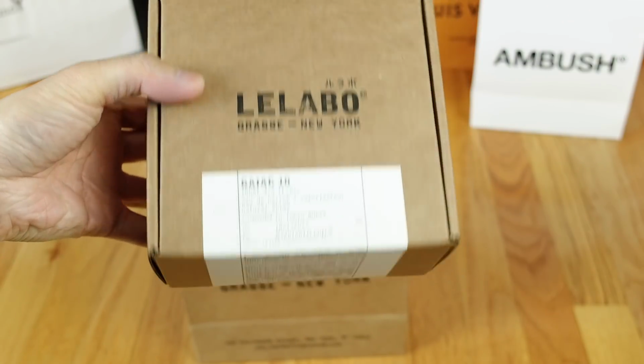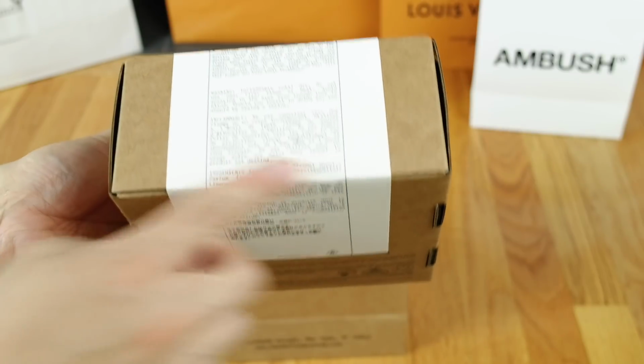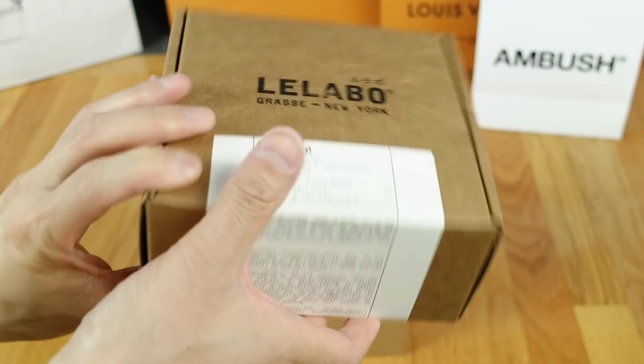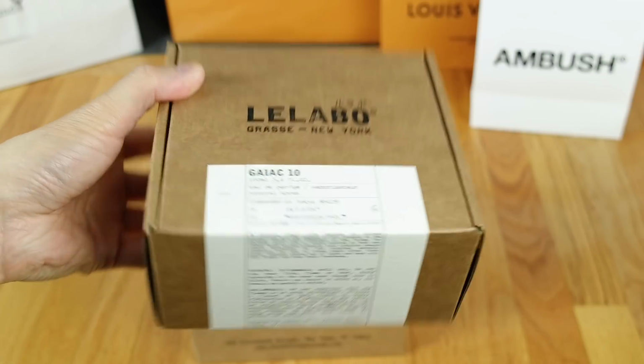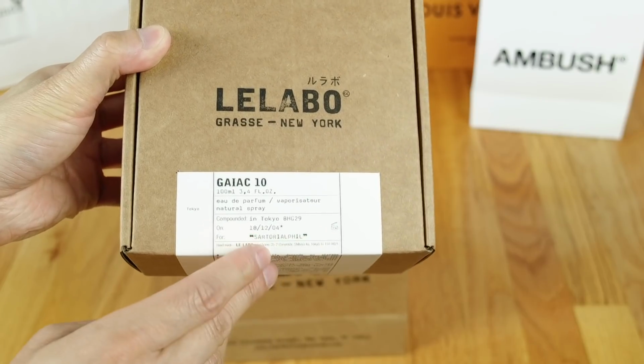So this is the box that it comes in. It's sealed with the sticker, so I'm going to have to cut this open in order to get the bottle. But the bottle looks pretty much the exact same as all their other bottles. It just has a different scent and label on it. And this one has it customized to me, and I also added the 2 quote marks as well.